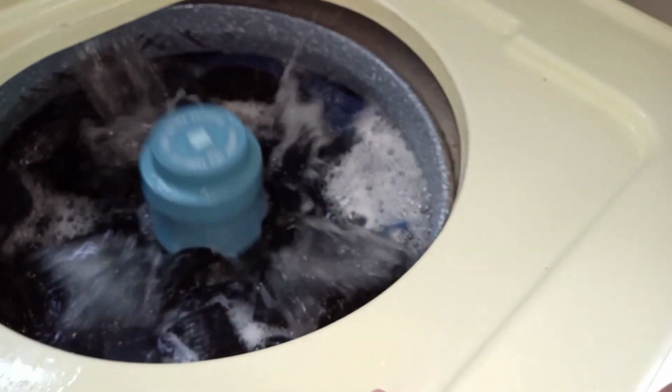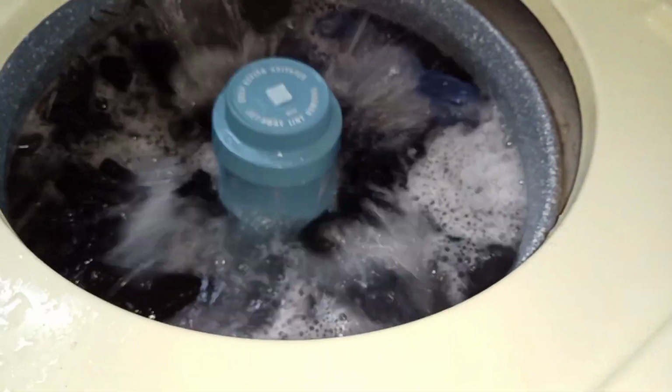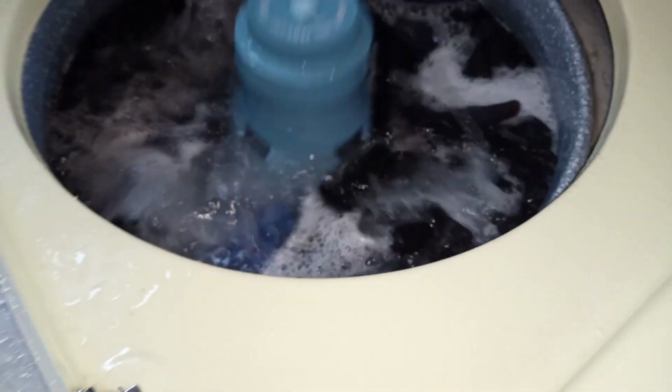So if we do this floating here, yep, we pack it in, you'll see that it has a really nice consistent action. Yeah, you can definitely see it constantly mashing it. Right, gently mashing it. Alright.